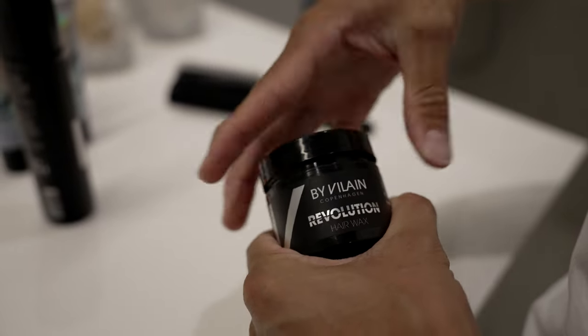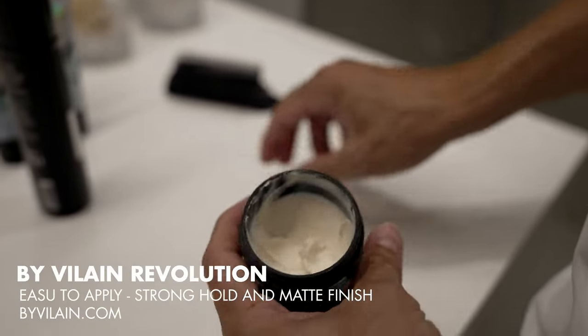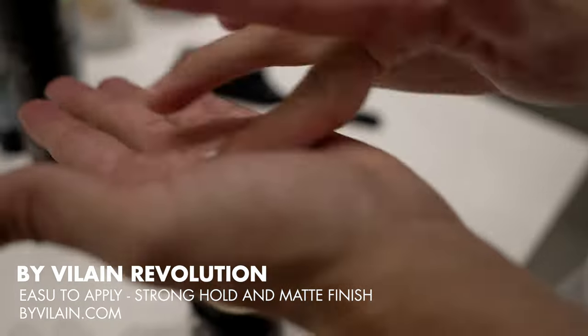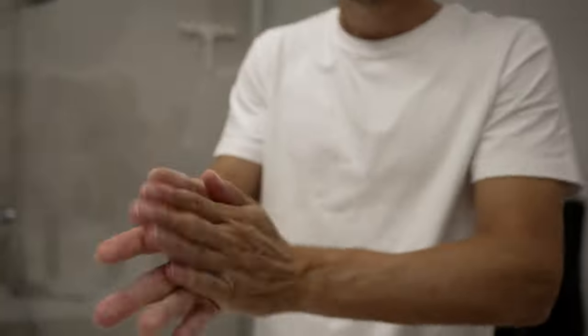Now my hair is ready for some wax. I use Revolution wax. I think this one is specifically good if you like the high hold and a little bit of matte finish. And in my opinion, it's easier to apply compared to Gold Digger, for instance. It's a little bit softer, but you still get the feeling of high hold.